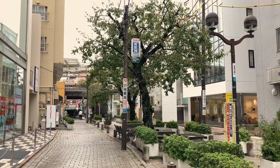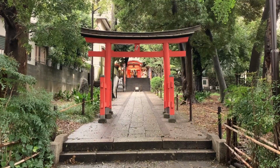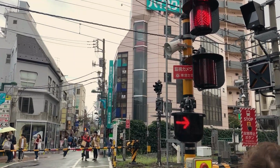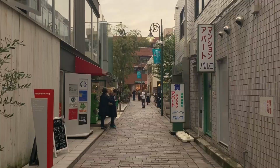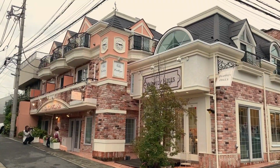All in all, Jiyugaoka is an area of Tokyo that I still don't see frequented by many tourists. It's not the typical hustle and bustle of Tokyo that you see in Shinjuku or Shibuya, but I still highly recommend going if you find yourself in need of a nice, relaxing shopping day.